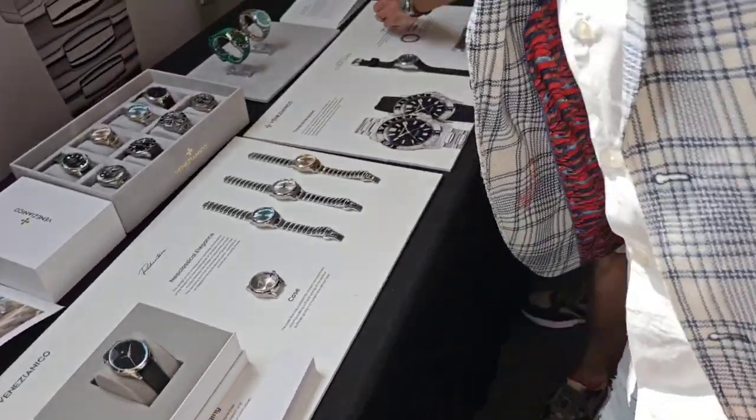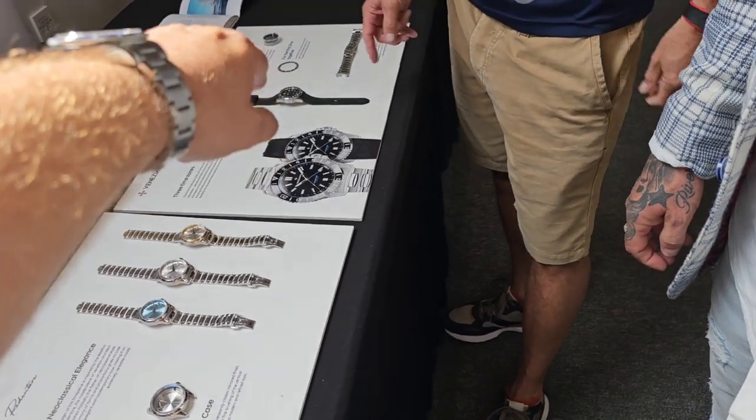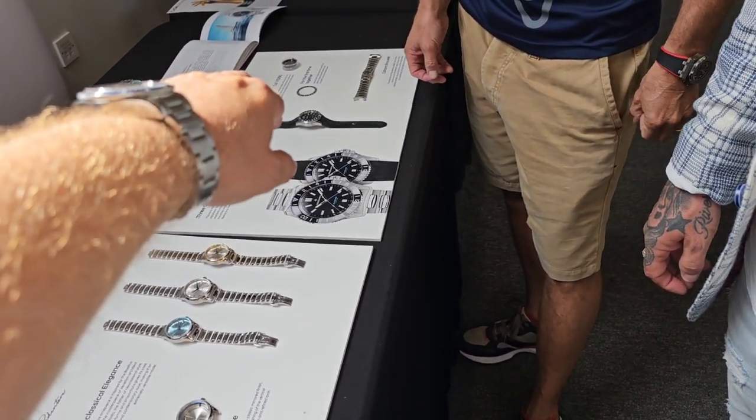And these are the ladies' versions. They come with these bracelets as well. That's a unique piece, that GMT. They've got their own Swiss-made movement now that's been implemented.